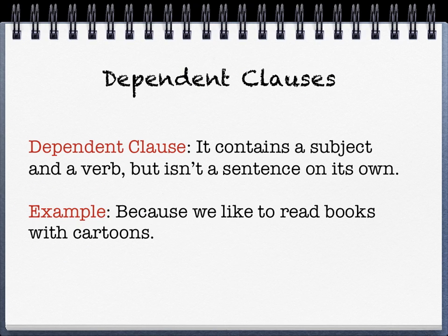Now let's talk about what a dependent clause is. A dependent clause is a group of words that contains a subject and a verb, but would sound like a bunch of nonsense as a sentence on its own. For instance, because we like to read books with cartoons. Yeah, that doesn't sound like a complete sentence.